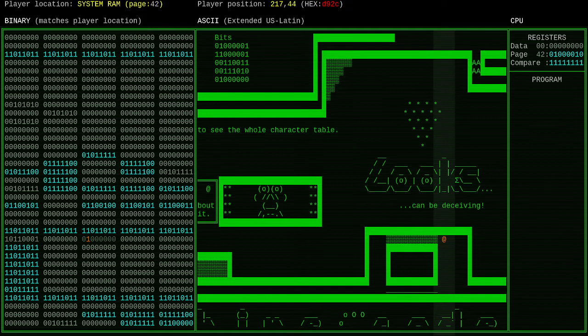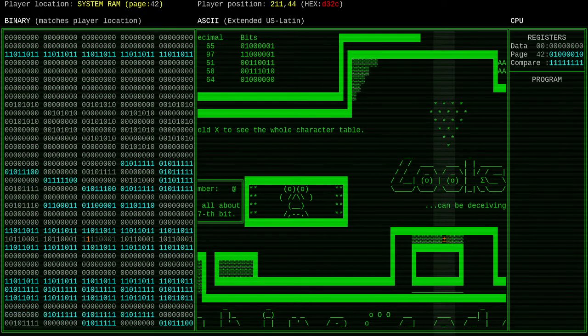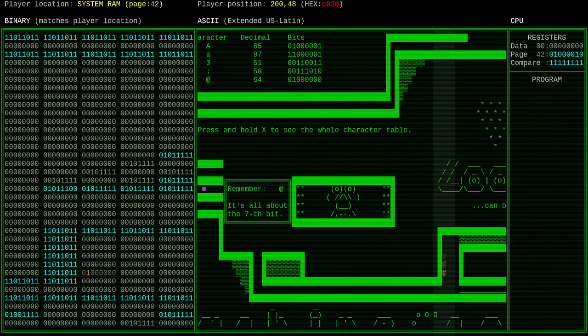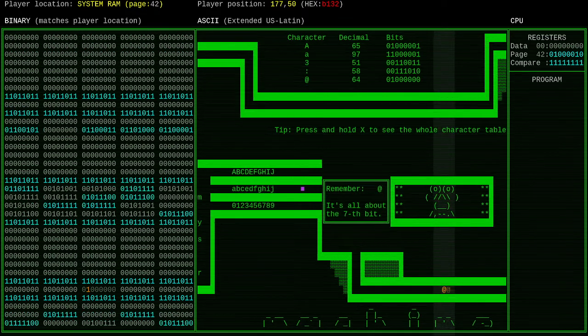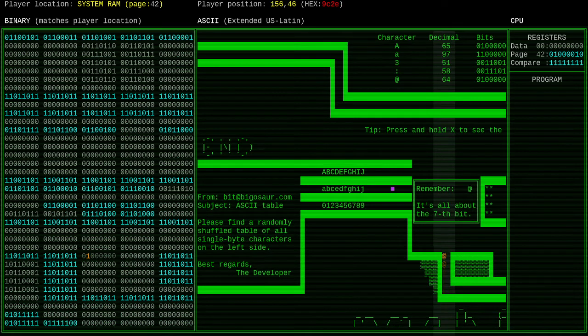It's high up in the table, but you can see it's 101. So we're actually safe if we go through here. We become the plus-minus sign. Remember, it's all about the seventh bit. Okay, I will keep that in mind. I will. I promise.